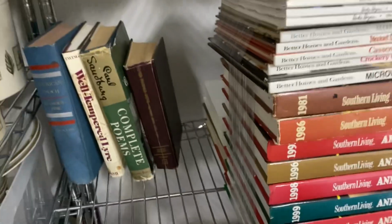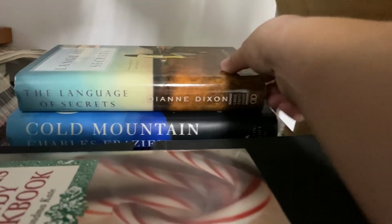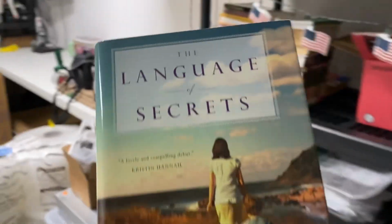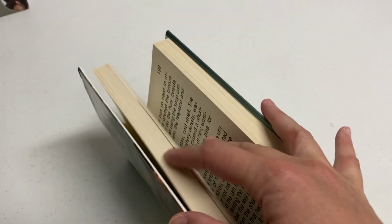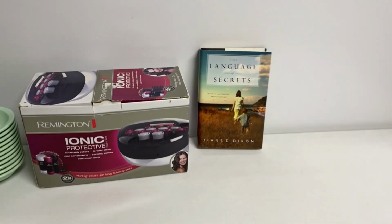Next up, we've got a book going out, and this is one of the books from the huge estate haul where I bought every remaining book that was at the estate. I paid $30 for all of it, and I've already made my money back. This one is The Language of Secrets by Diane Dixon, and this is a hardcover with dust jacket, and it is a large print copy. And this one sold for $4.99 plus shipping.